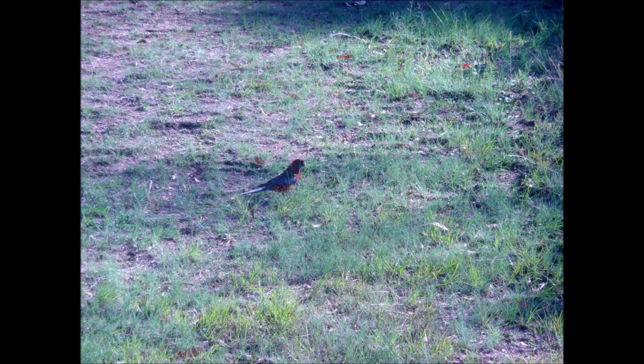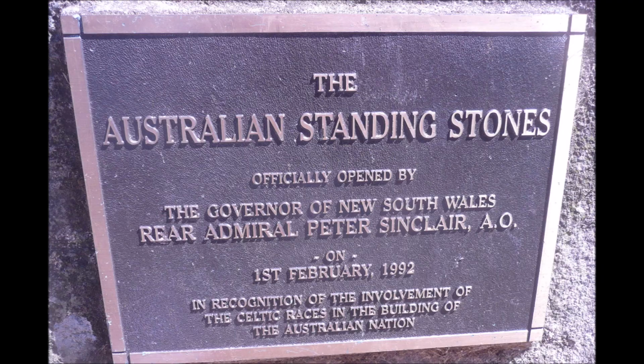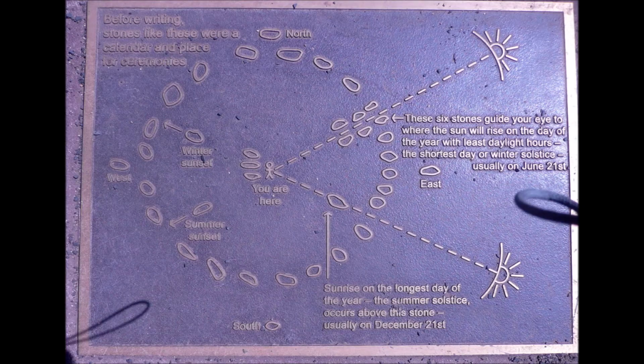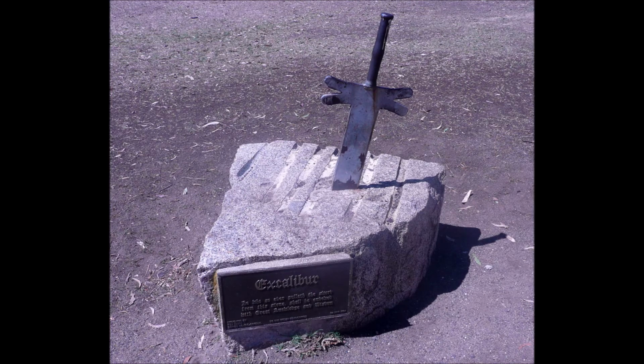This little fellow came to welcome me to Bluff Rock and then on to Glen Innes. Did a thorough recce here with a view to coming back for the Celtic Festival. That will be held at the end of April.